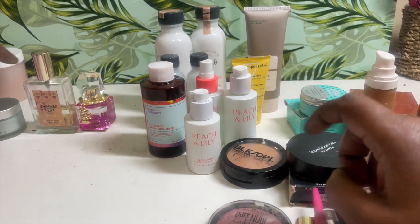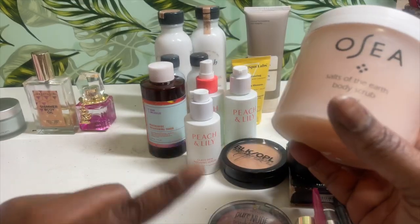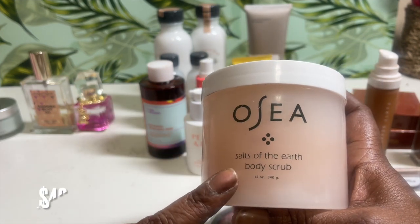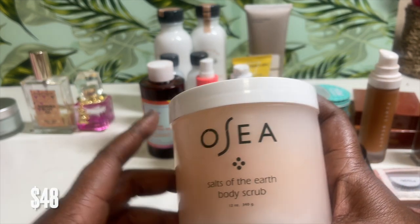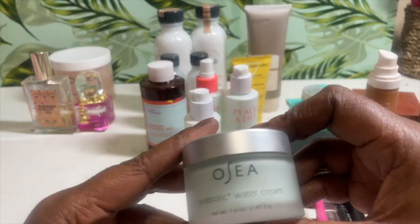And pretty much all of these are not testers. They weren't testers. They were full size products. This is O'Shea Salt of the Earth Body Scrub. And I've heard a lot about these O'Shea products.